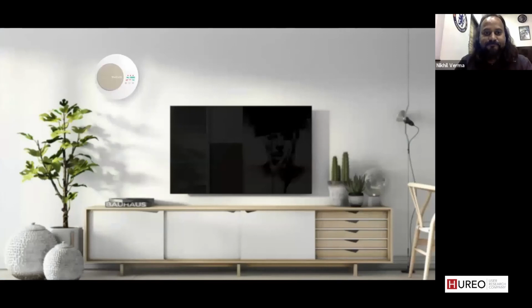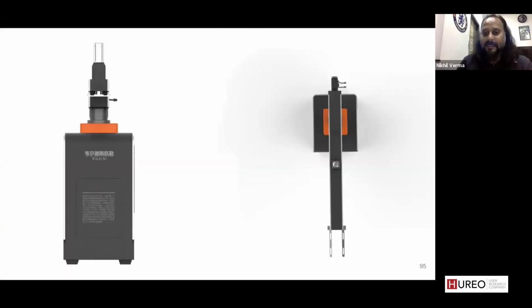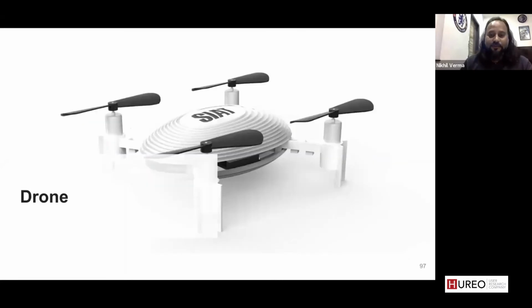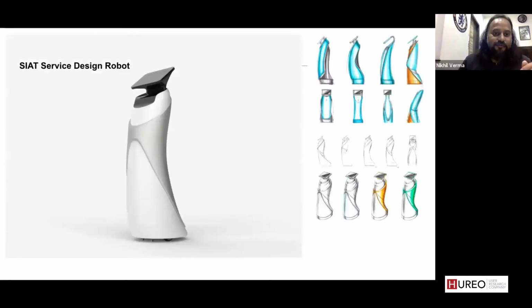I just want to show you certain products that we've done and their application. Some industrial robots. This was a very interesting project with the company called Wild SC, again based out of China. Then our collaboration with SIAT, the Shenzhen Institute of Advanced Technology, Chinese Academy of Sciences. We designed a drone for them. This is an exhibition drone. It's mainly used to cover exhibitions.